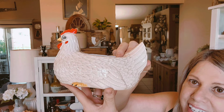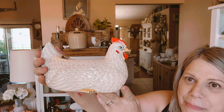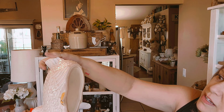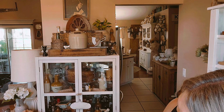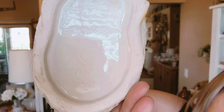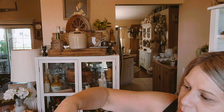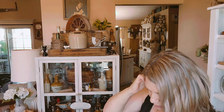I got this sweet little chicken, little hen, and it's just like a planter or would look cute with spoons coming out or something. I think it's old. It has some sort of pottery mark here on the bottom, but I can't tell what it is. See it right there? It's more like an indentation or something, but I don't know what it is, but I thought it was really cute.